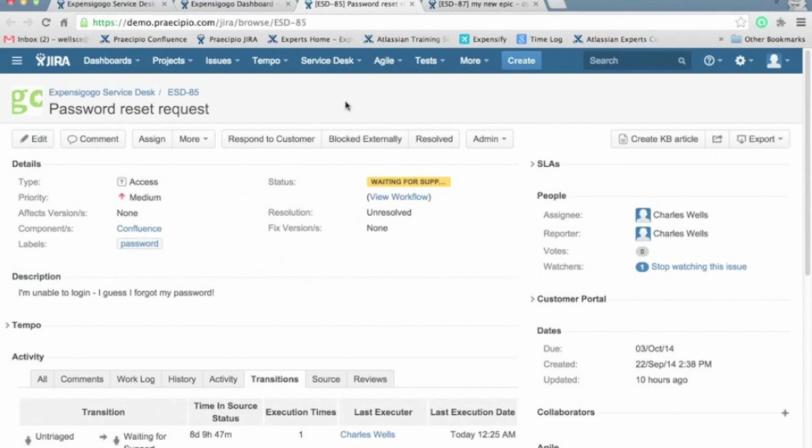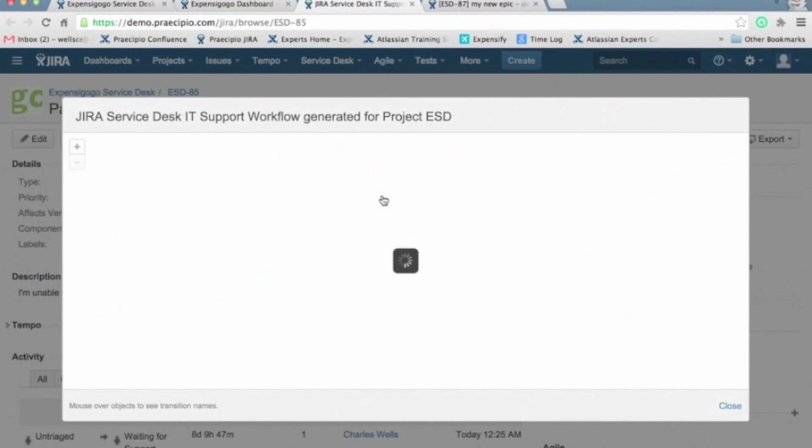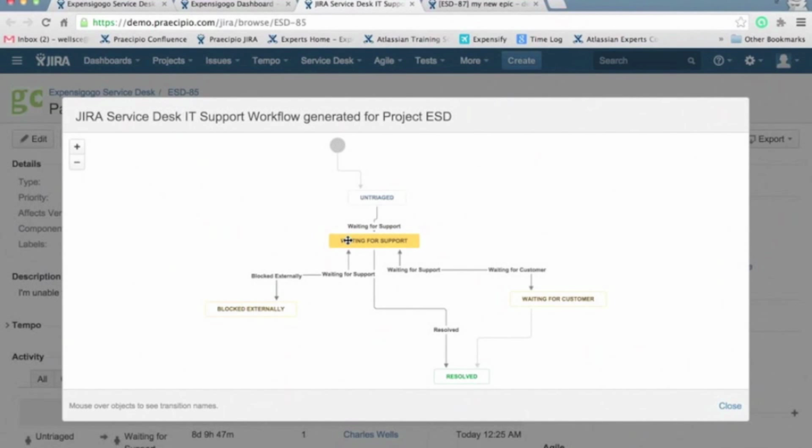Real quickly, let's go back to our issue and talk about the workflow. The status field here tells us this is currently in the waiting for support status. And if I wanted to view the other available statuses and transitions, I can click this hyperlink here. Now I'm looking at a visual representation of my workflow. Highlighted yellow is the current status I'm on, and when I mouse over that status, it highlights or bolds all the available transitions. So I can take my ticket from waiting for support to blocked externally. I could go to resolved, or I can go over here to waiting for customer. So I've got 3 available transitions from this particular status.